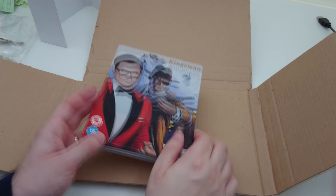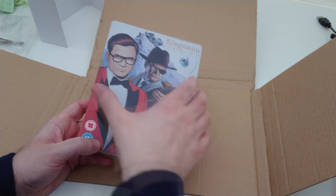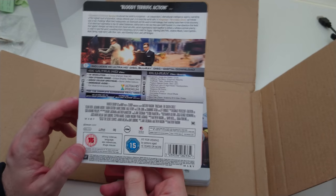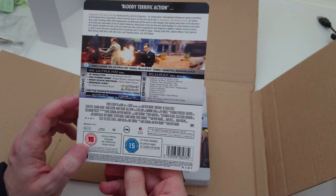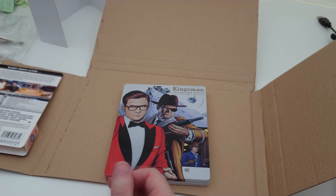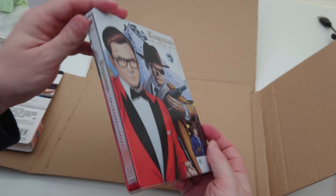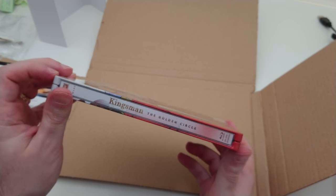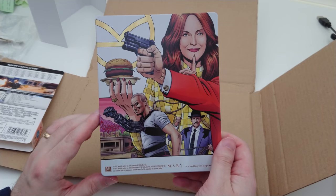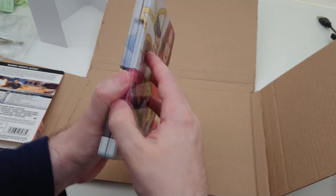Okay, now we've got the wrapping off. Let's take out the circle card, whatever we're going to call it, because it's got a circle at the bottom. As I saw earlier, there's the details of the extras and specifications and so on and so forth. Right, so there we go. It's quite a nice steelbook, but it's not usually the style I go for. But, yeah. Quite cool. Have a look inside.